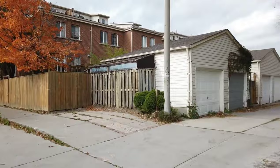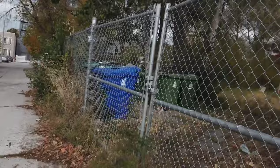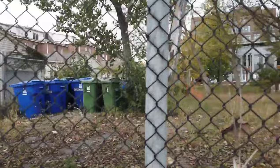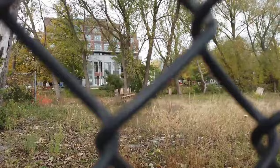But you can see this little alleyway, and this piece of property right here. And the fight happened right here. You can almost see the kids watching them fight. Pretty cool to think that it happened right here.